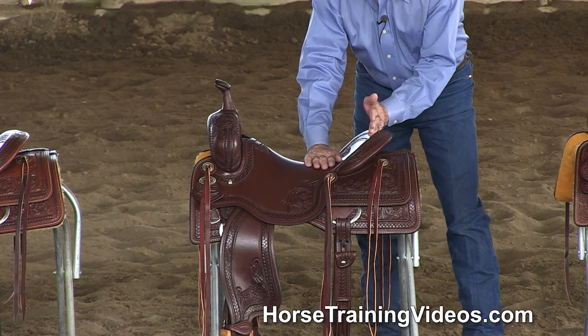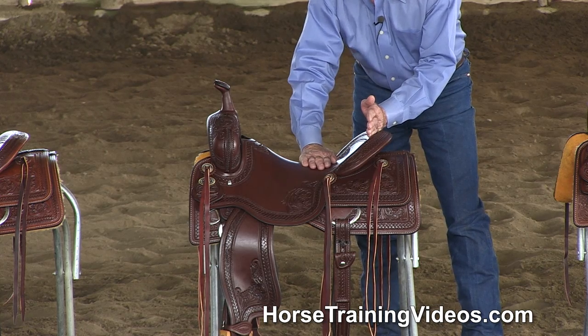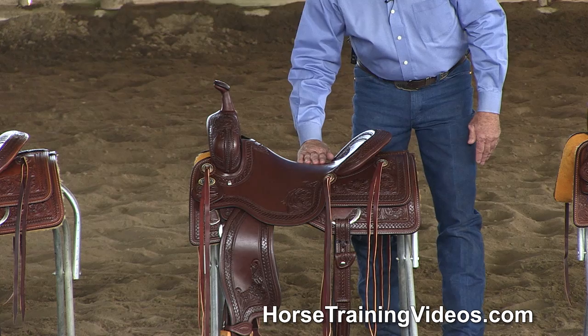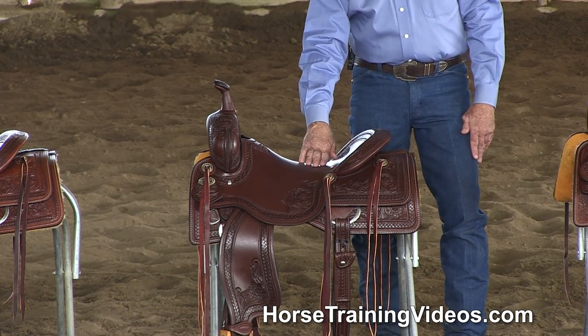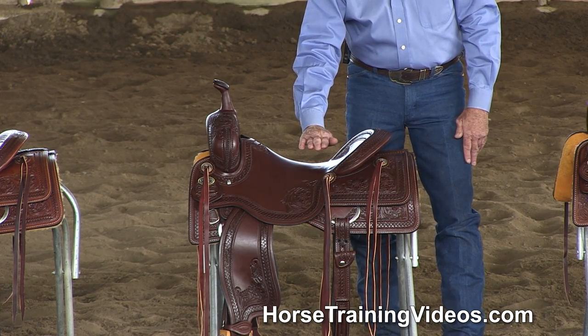So here's the top of the cantle. And so you see this one is probably about 2/3 of the way back. And what's important about this pocket is that it's down close to the horse's back. It's not 2-3 inches up above the horse's back.